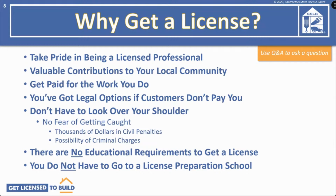Next, it allows you to get paid for the work you do. There is value to the work done by a licensed professional. Being licensed also gives you legal options if customers don't pay you. Unlicensed contractors do not have a legal right to take someone to court to get paid because the work required a license and they weren't licensed to do the work in the first place. Also, you would be able to use the mechanics lien laws.